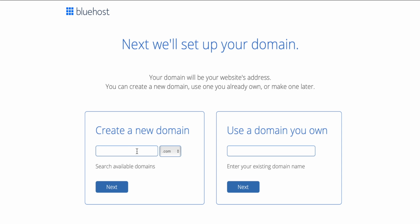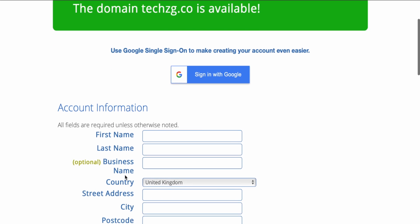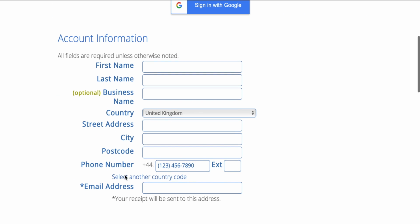The next thing you'll have to do is type in a domain name that you want. And you can choose between either .com, .online, or lots of other things as well. So let's maybe try techzg.co and press next. Great, that's available. So I can use that domain for my website. And now we just have to put in our personal information here. This has to be correct for you.